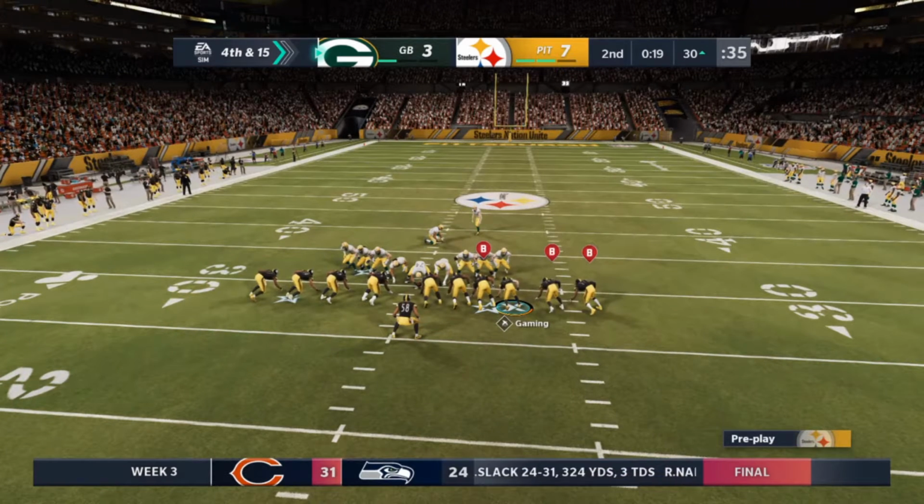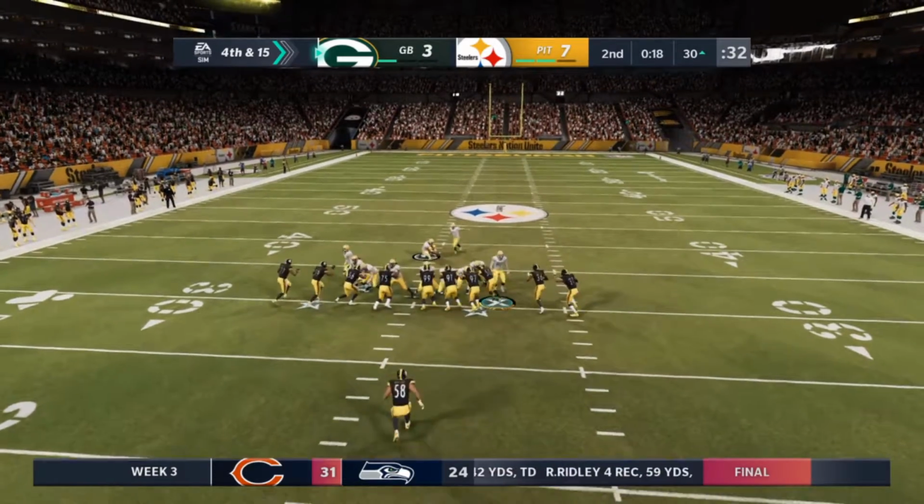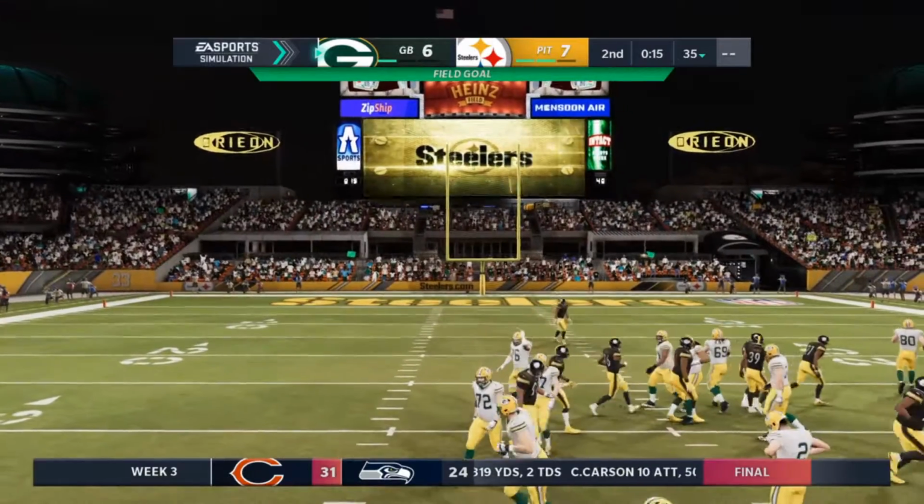Mason Crosby on for the field goal. A 47-yard attempt. And the 14-year trusty veteran able to knock it through.